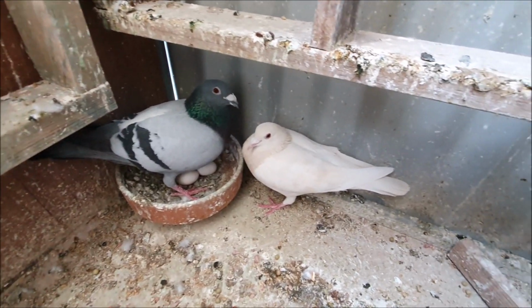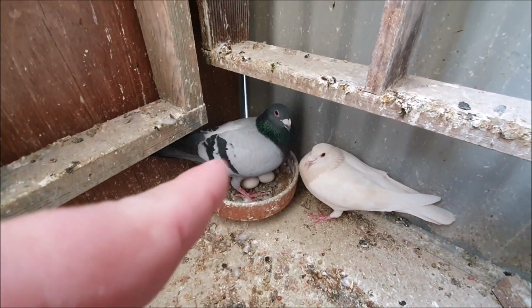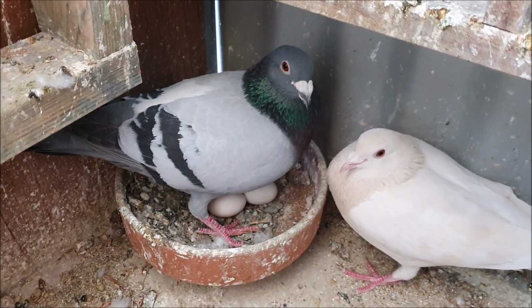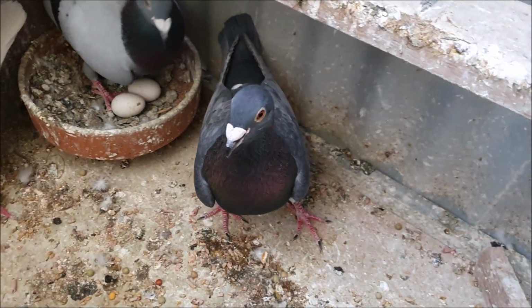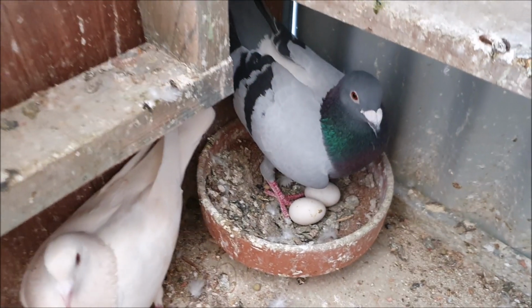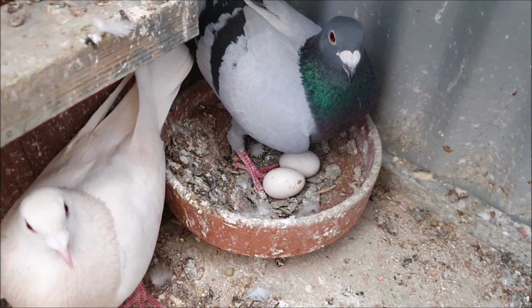I have seen her mating up with the Andalusian cock, so we're not 100% sure if he's the father here. I should be able to tell by the colour, because I think the Andalusian is a homozygous spread. So if the babies do belong to the Andalusian cock, they should be black. Here he is here. So if the babies aren't his, if the babies do belong to this blue bar cock, they should be blue bar babies. Alright, let's get back to building those perches.